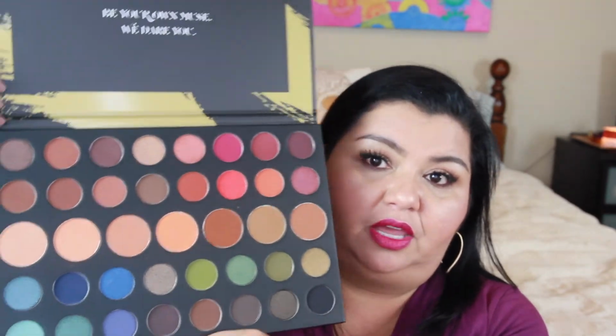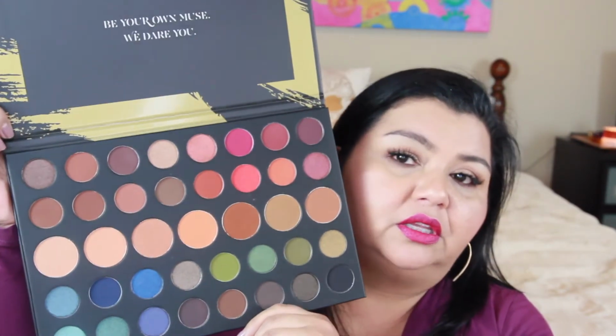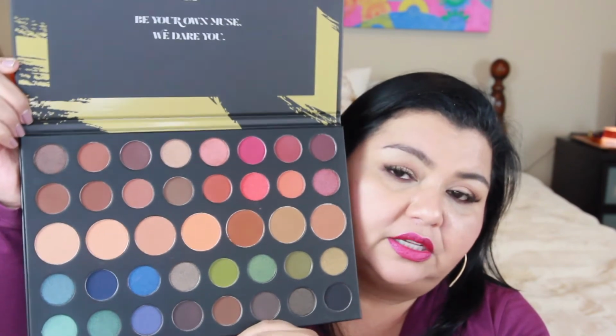But anyway, I really, really liked the color story in this palette. The color story to me just really caught my eye because it has a little bit of everything. You've got your reds, you've got your greens, you've got some golds in here. I just really thought that the colors that they selected for this palette were magnificent, and they really did catch my eye.